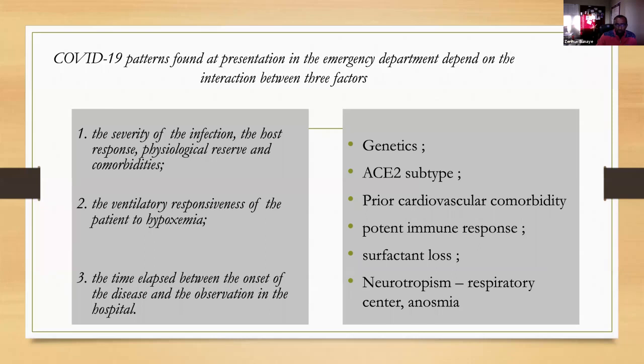On presentation, the reasons they give for such a wide variety: one, it could be due to the severity of the infection itself and the host response, and also the physiological reserve and comorbidities. That could be one reason for the different varieties of presentation. The other is the ventilatory responsiveness of the patient to hypoxemia, whether they will be responsive to PEEP or not. And the other factor is the time elapsed between the onset of the disease and the observation in the hospital. Definitely genetic factors, the type of ACE subtype, and other factors I mentioned definitely matter.